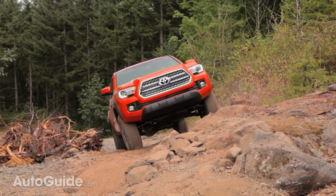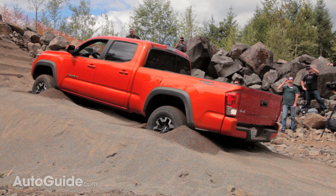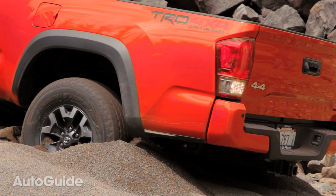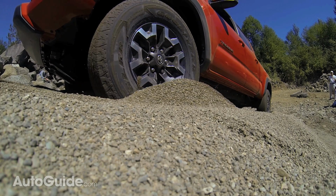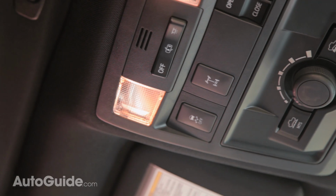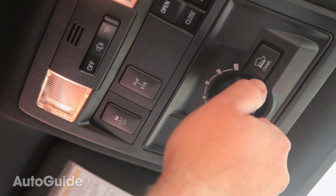But Toyota has installed 2 new systems in here, which is going to make this truck even better when you hit the trails. The first one is the Multi-Terrain Select, which allows you to choose different modes like rocks, mud, or sand. Now, it will change the truck's torque distribution to make sure that you can get out of whatever you're buried in. The other system is Crawl Control, which is actually adopted from the Toyota 4Runner and the Land Cruiser.